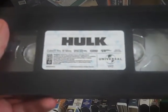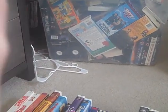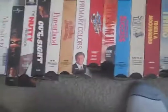Rated PG-13, it's 2 hours and 18 minutes. This is what it looks like for Hulk. It was printed the 39th week of 2003.